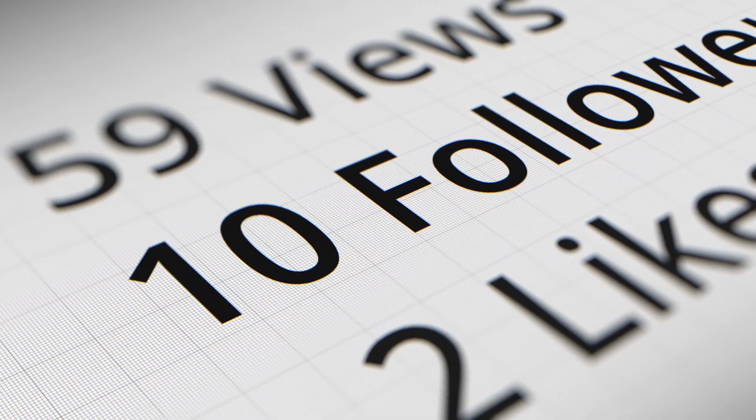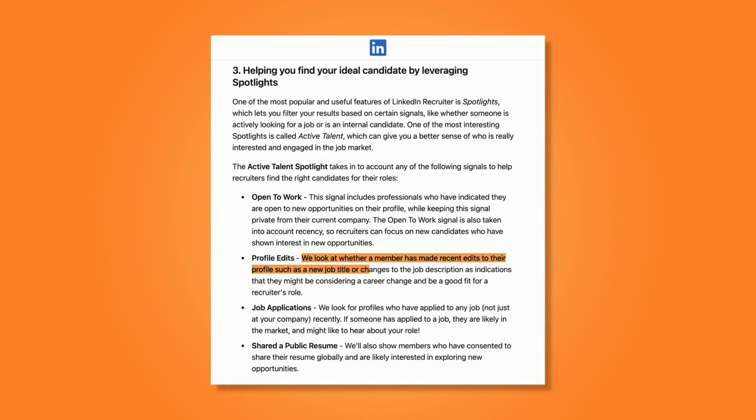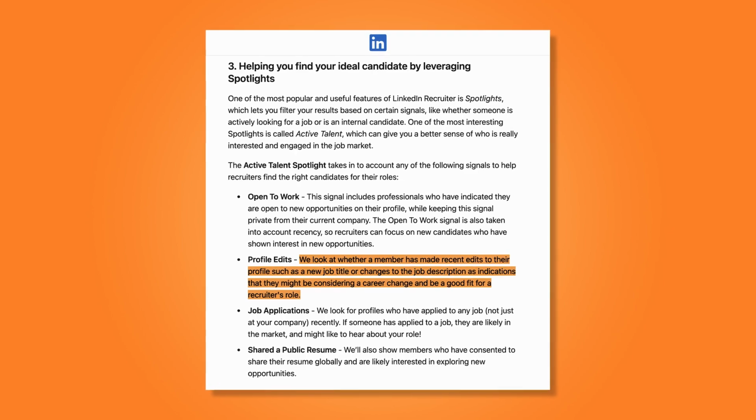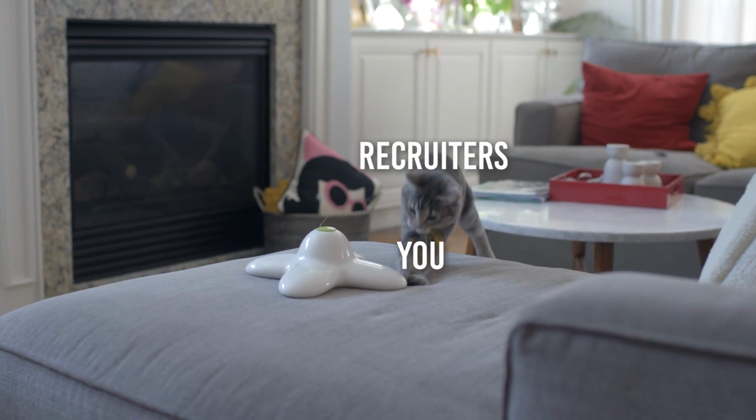Have you ever noticed when you make a change to your LinkedIn profile, suddenly your profile starts to get more views? That is because LinkedIn prioritizes showing recruiters users who have made recent profile edits. And it makes perfect sense because editing your LinkedIn profile is an indicator that you may be starting your job search and recruiters want to pounce.